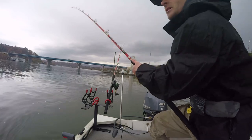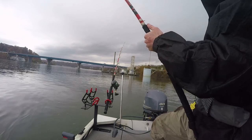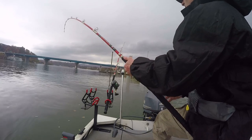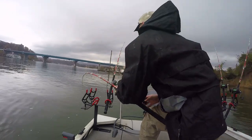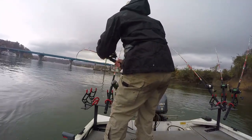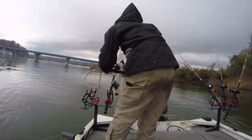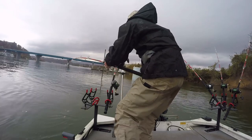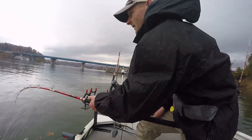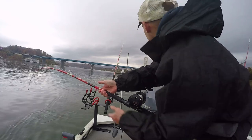I had a feeling this would be a good spot in all this high current, considering you got all the structure. You got that creek mouth over here. Please be a flathead. That's a blue, but it's a nice one. Really solid fish. Man, he's going upstream. Oh, that's a solid fish.